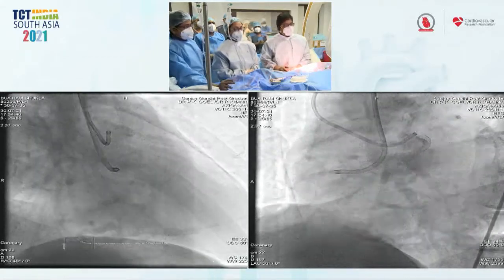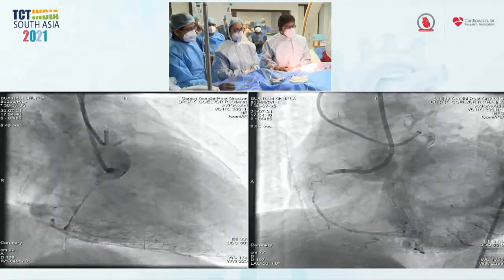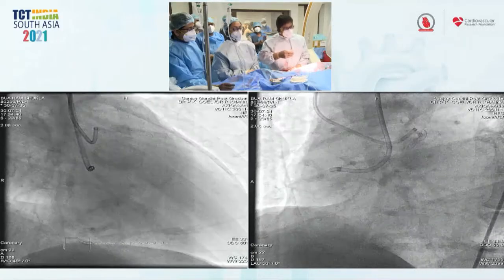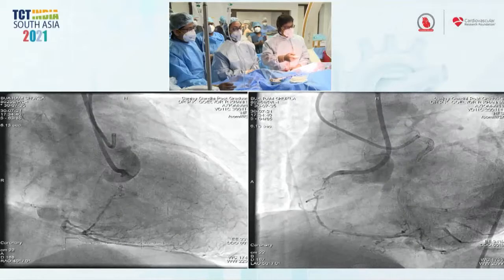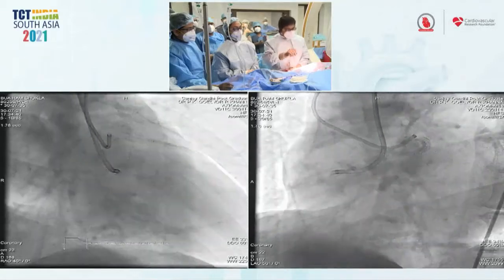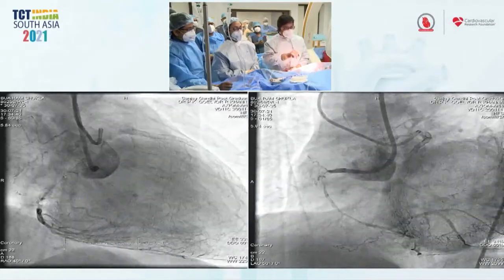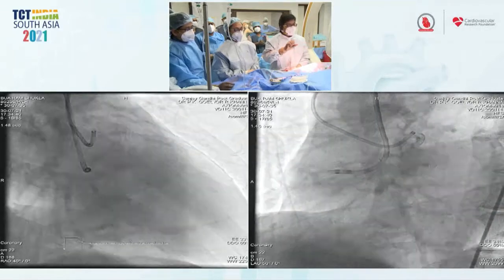I would actually do antegrade. There are several options that we have with antegrade. We'll try antegrade first, wire escalation. If it doesn't go, I do something called 3D wiring. If that is possible, we'll do that. Else, ADR is also a good option here.